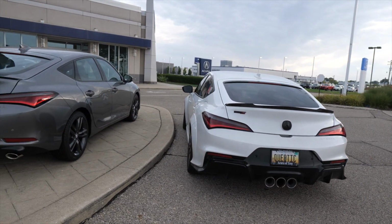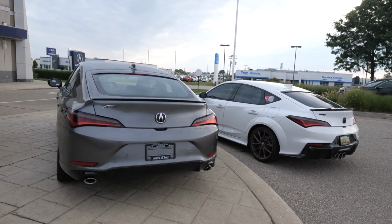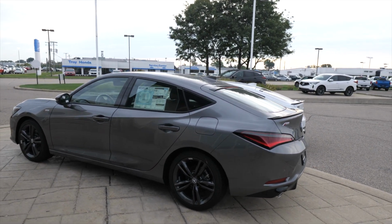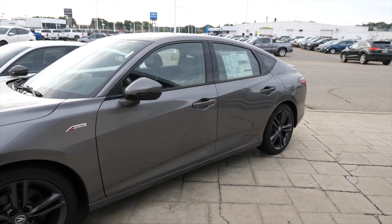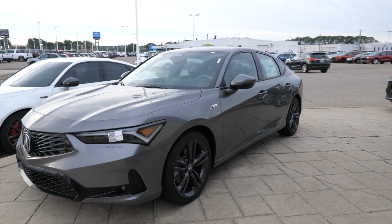But the Type S is more of a sporty car. It's actually just a sports car. It's a sport version of the A-Spec Integra, and you still get a lot of the same practicality, but there are some minor differences and major differences. But this one, this is a blast. This is the carbon metallic, and this is the same color that I have with the red interior.